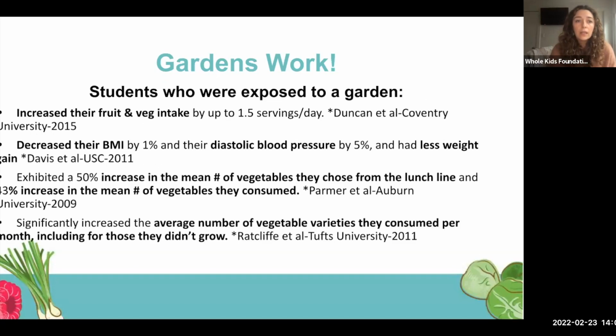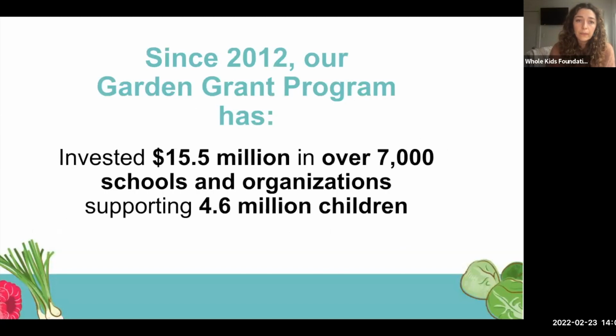in school gardens. So these are some specific statistics. I won't read them all, but it's just to show that there is a ton of work being done out there to prove and promote the benefits of school gardens. Since 2012, Whole Kids Foundation has invested $15.5 million in supporting over 7,000 schools and organizations with their school gardens, reaching almost over 4.6 million children.